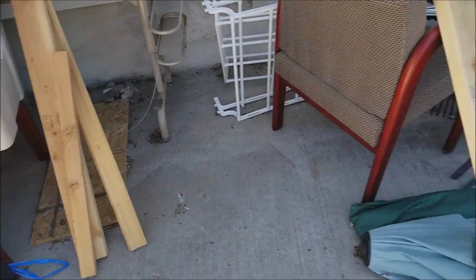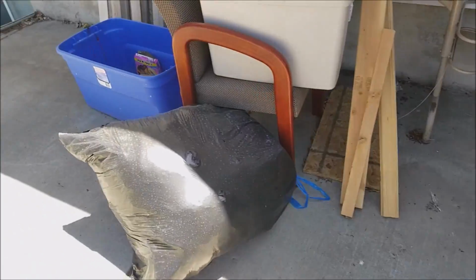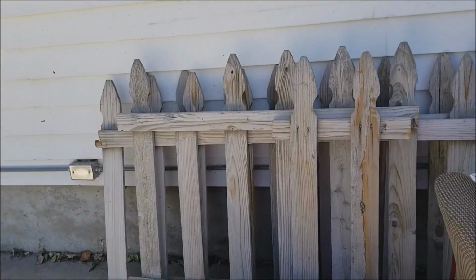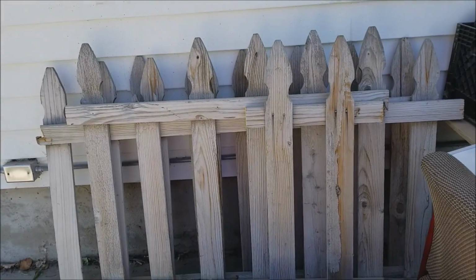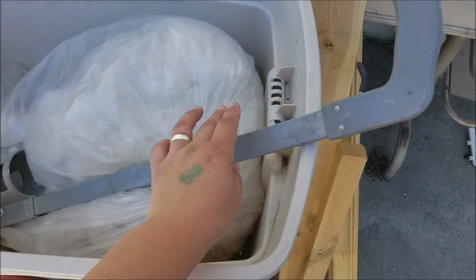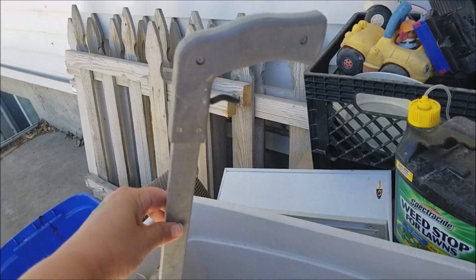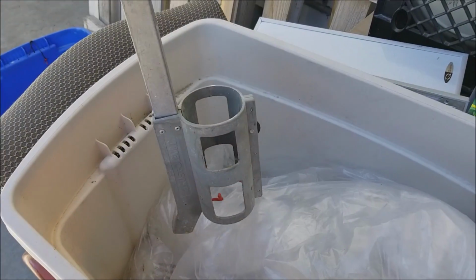So there was all that wood and this huge stake, this really huge metal stake, which I'm going to use to secure one of these pieces of fencing that we found in the bins like a month ago and use as a trellis for my grapevines. There's also that weird piece of metal that was in the bins that I still have no idea what it is. If I can figure it out, awesome. If not, it'll just go in the metal scrap.